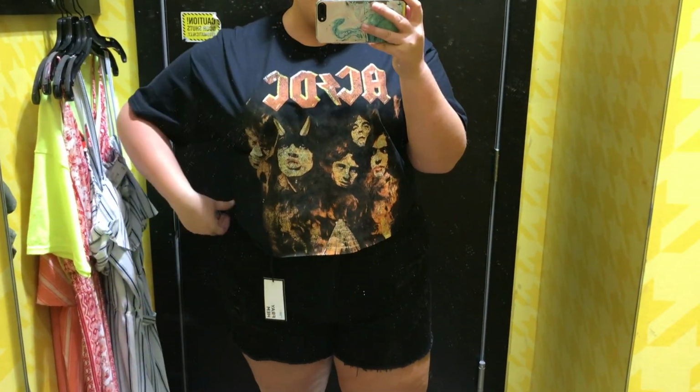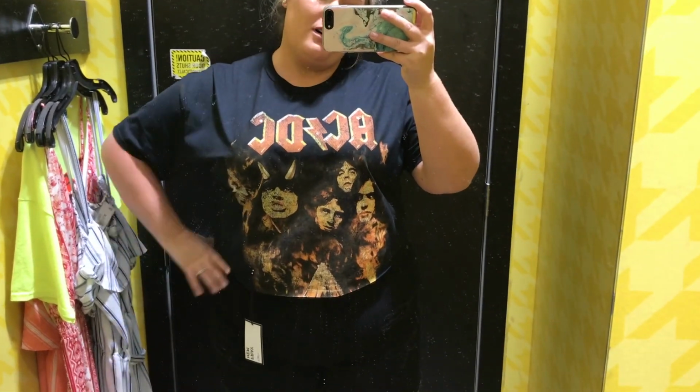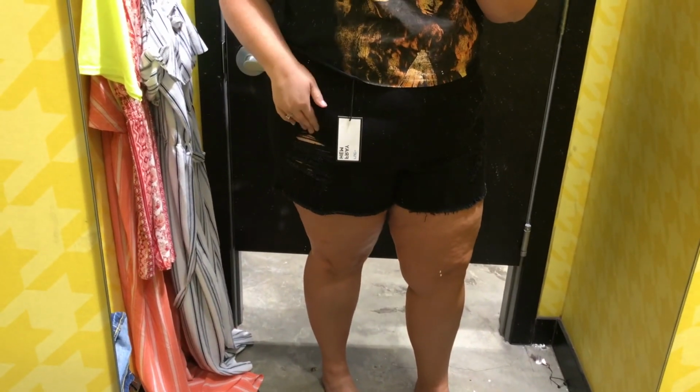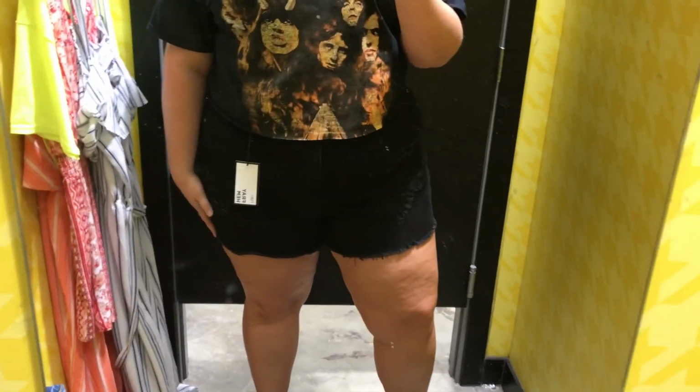Okay, I'm not so sure that this is the most flattering outfit. This top is really comfortable. Like, I could sleep in this, and it's cropped. Okay, so these are just high-waisted, those black denim shorts. They have some distressing on them. The distressing comes a little bit high for me, but these feel really comfortable.